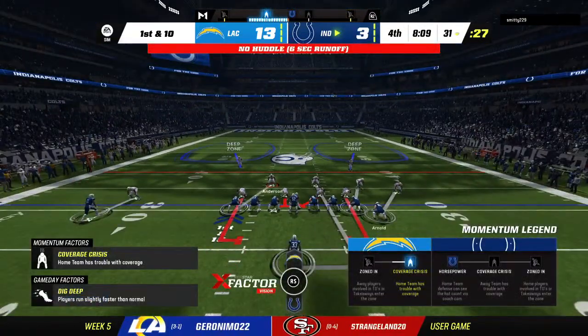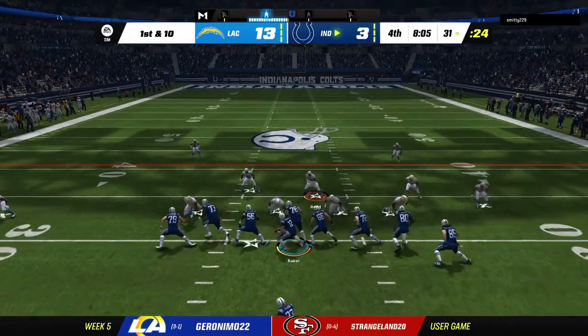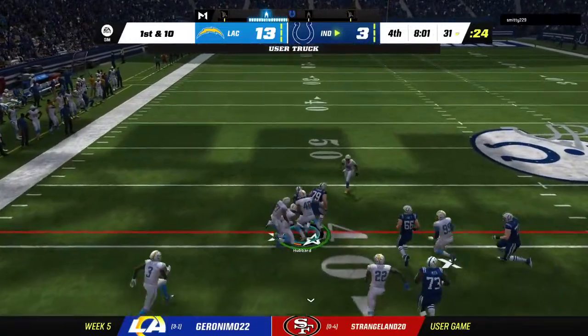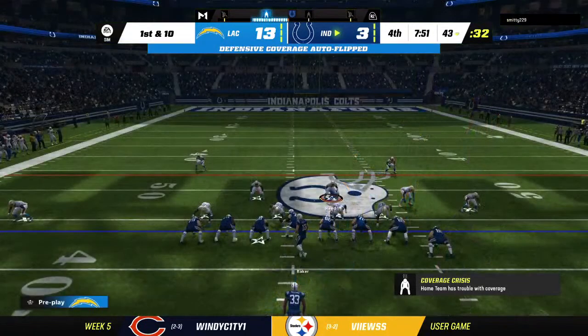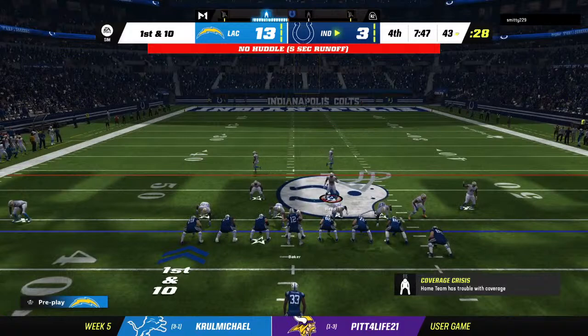Line of scrimmage, the 31 now on 1st and 10. Right back to Hubbard. And they get him down, but not before he takes it across the 40-yard line. Back-to-back good plays have him on the move on 1st down.